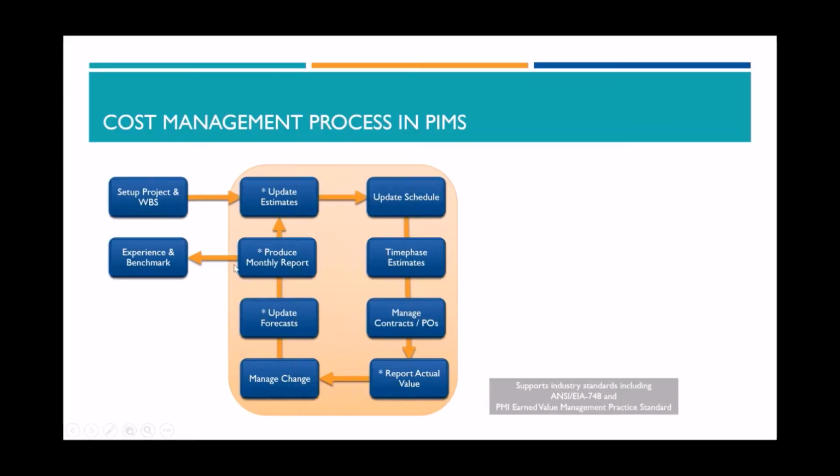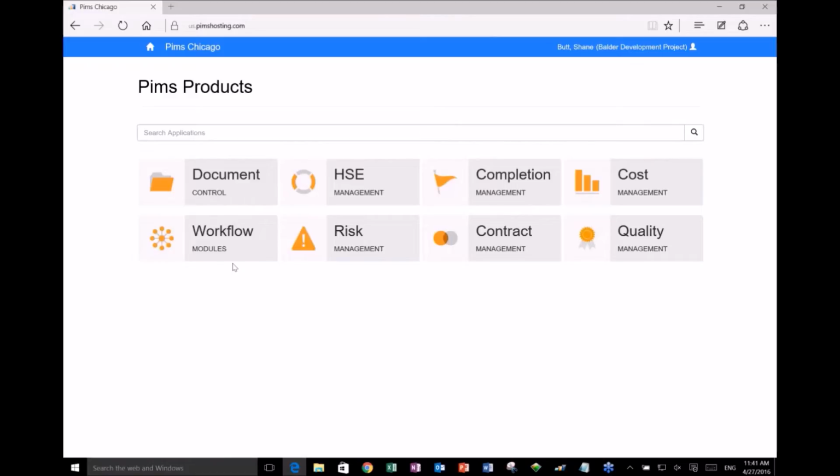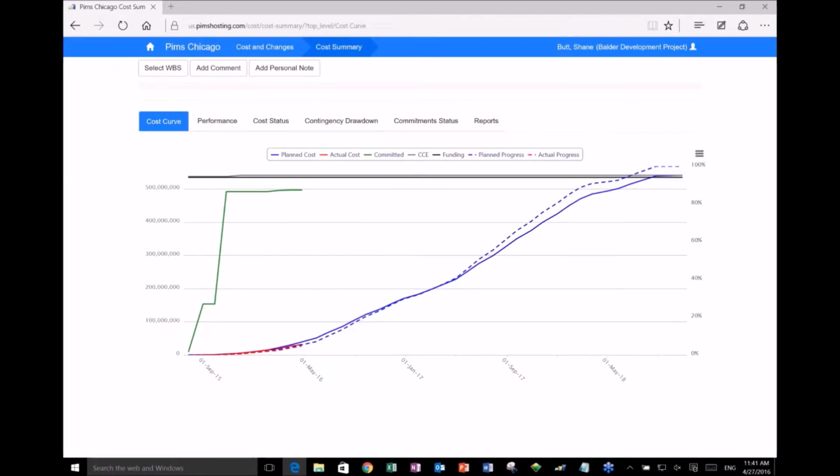So now we're going to jump into Pims and have a little look. This is my Pims dashboard, and I'm going to dive into cost management. What you see here is the cost curve for the project. I'm working on the Boulder development project, which is a high-value, over half a billion dollar FPSO project, so that's the one we're going to focus on today. I've got my cost curves here.